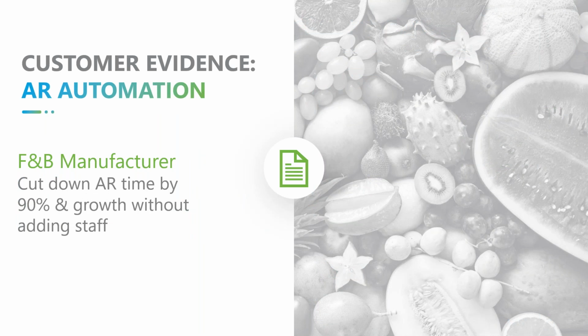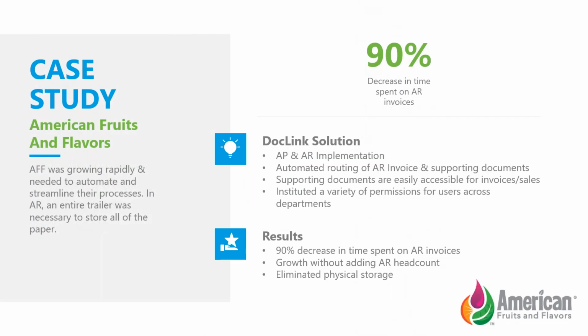All right, let's talk a little bit about some customer stories. I want to introduce to you American Fruits and Flavors. This company is based in Pacoima, California. They specialize in formulating natural fruit flavors, and they were able to cut down their AR time by 90% and grow without adding staff through the use of DocLink.